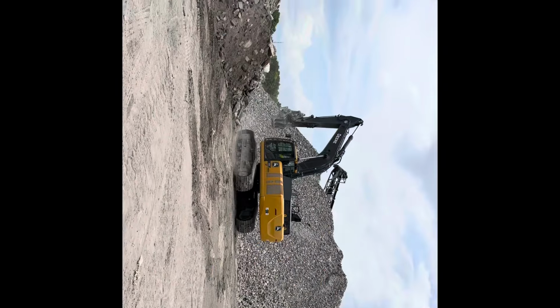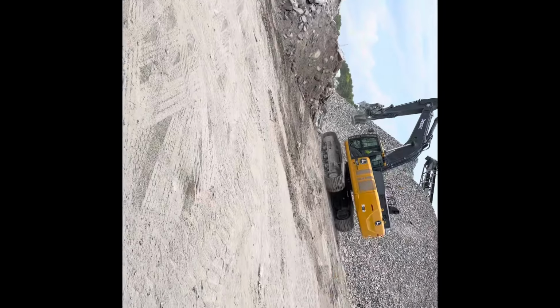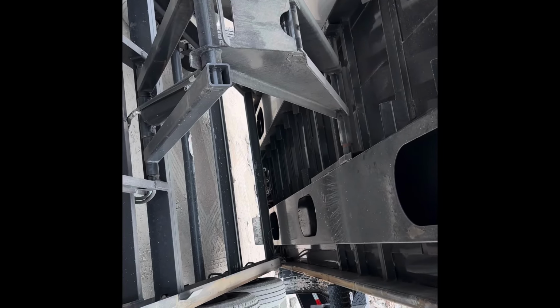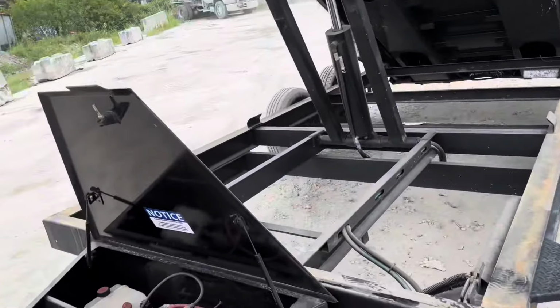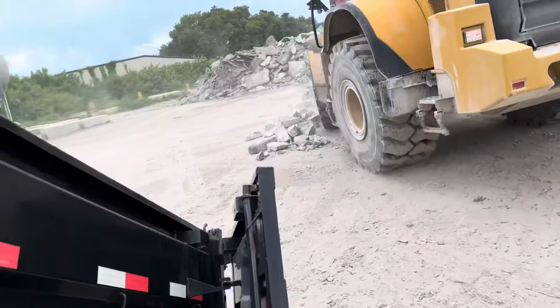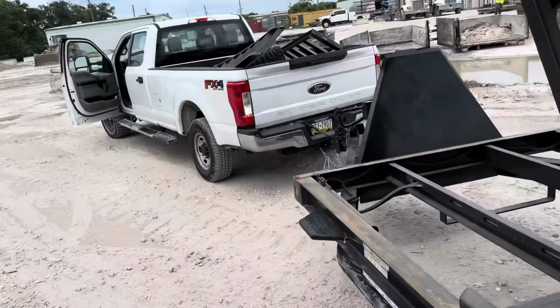Got it out for me. Thank you to this guy. He really helped me out because I was not really taking all that off. It was way too much. But you can hear it struggling still. This is a lot of concrete still in there. Make sure it's all out. That was 34,000 pounds in total with my truck and the trailer. I overloaded that way too bad. Never again.